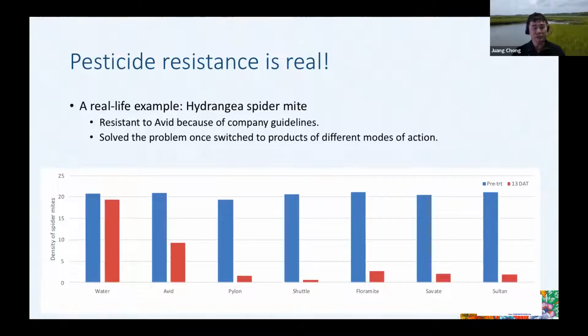So what I did is recommend to the grower, hey, you might want to change to a different kind of miticide. I understand your headquarters is telling you to use Avid only. Please convince them that you need to use something else because you have a resistance problem. And they did. They switched to a different miticide, and the problem was basically solved. So miticide resistance or insecticide resistance, for the most part, is actually real.